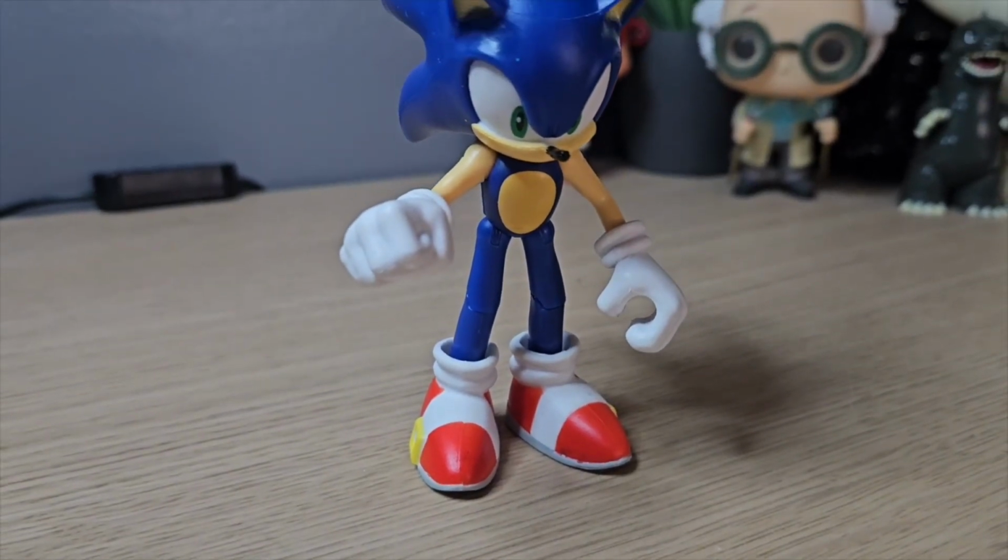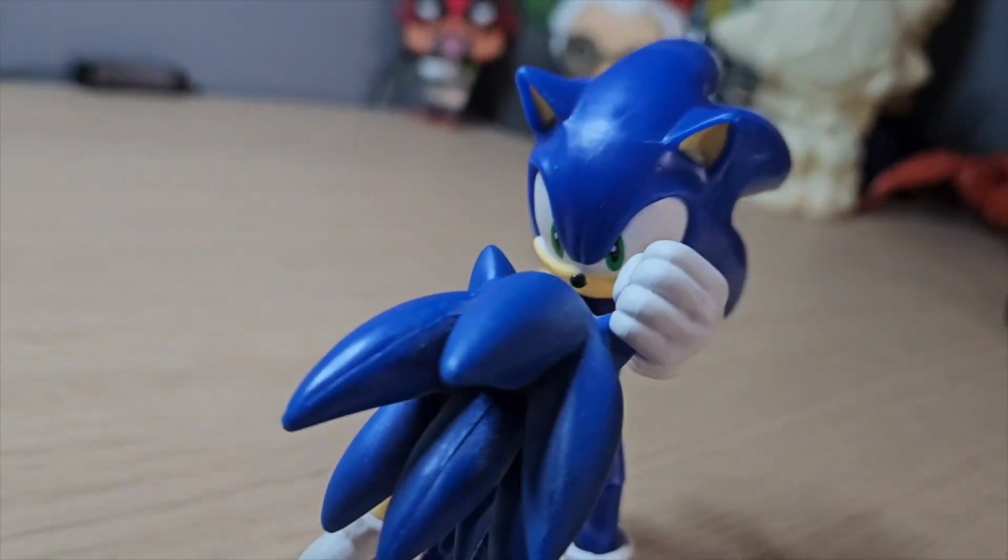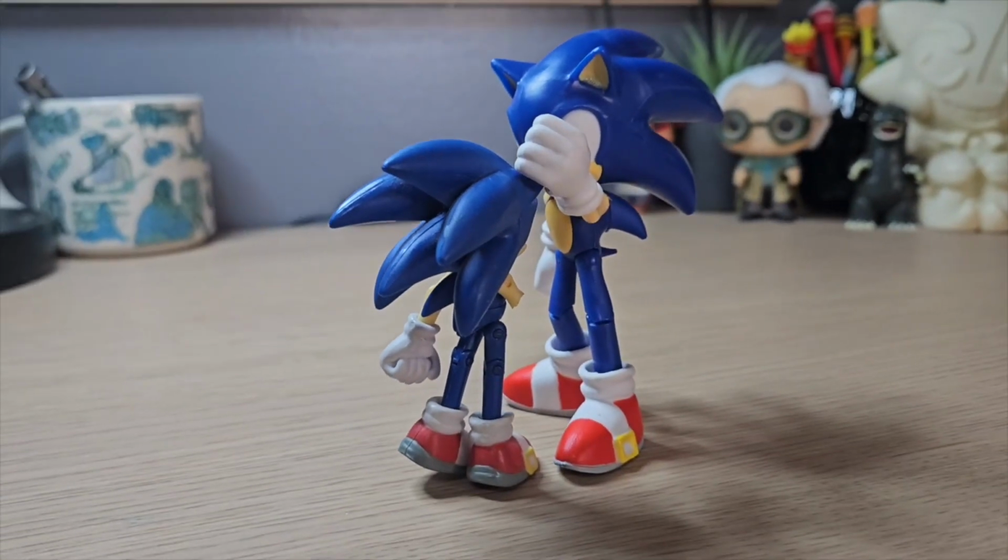Let's talk about this guy, shall we? I actually talked about this guy 3 years ago. Shit, it's about to be 4 years. That's crazy. 4 years ago when we actually got this figure, and the review sucked, so I'm trying to make it better here. Not gonna be, but whatever. Taking a look at the 4-inch Sonic, this guy's fantastic. The sculpt is fantastic. Compared to Jazzwares, this is high quality stuff right here.